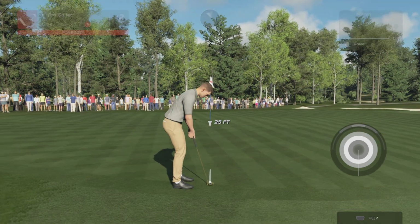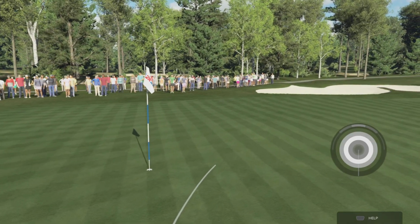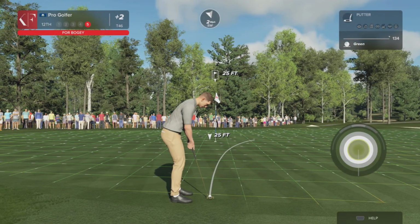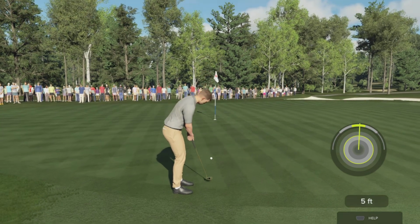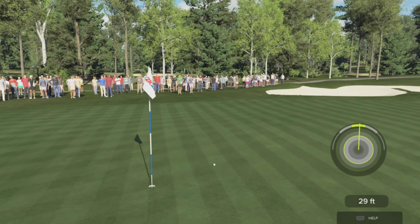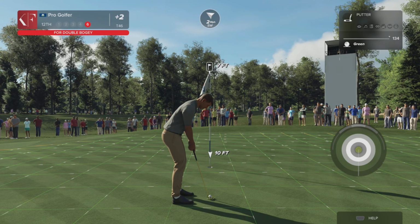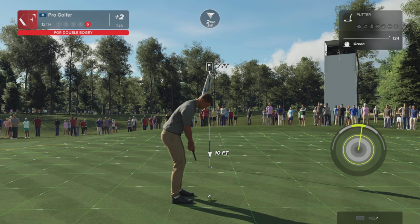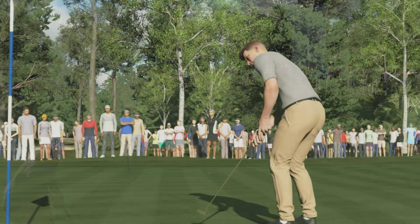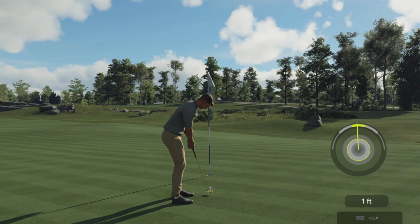And this next putt, it's for bogey. That putt went a bit long there. This putt of about 7 feet to the hole. Just hammered that through the line. This putt coming up is for triple bogey.